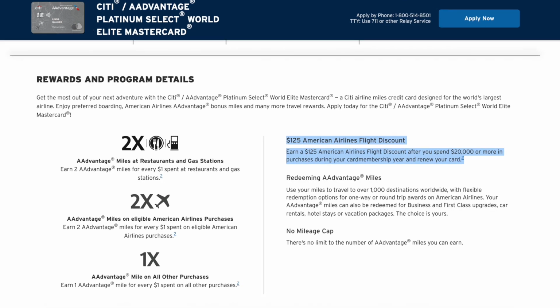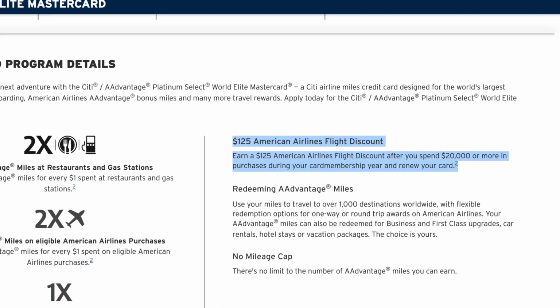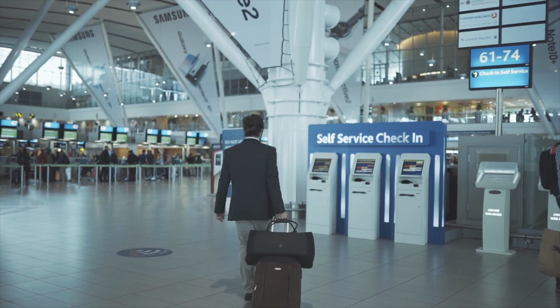Starting with the Citi AAdvantage Platinum Select card, you will be able to earn a $125 discount on any American airline flight after you spend $20,000 or more on the card within a year, and also renew the card for the following year. For you and up to 4 travel companions, you will get your first checked bags free of charge on any domestic American airline flights.